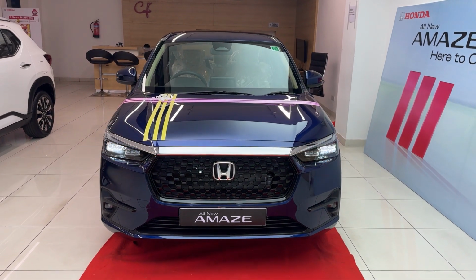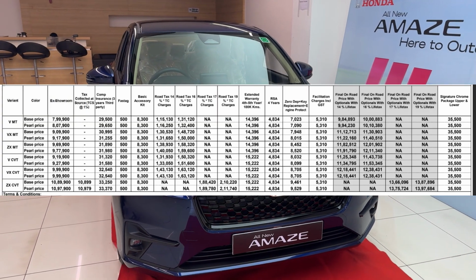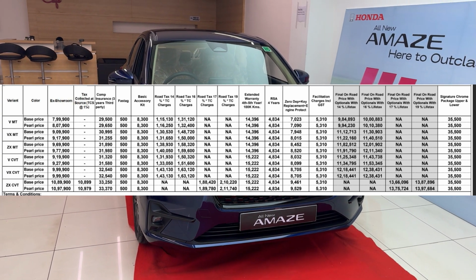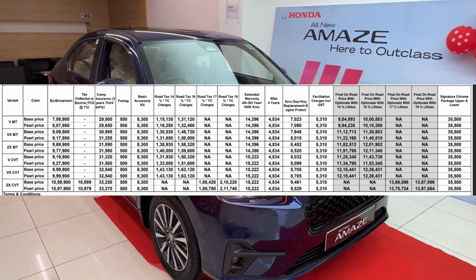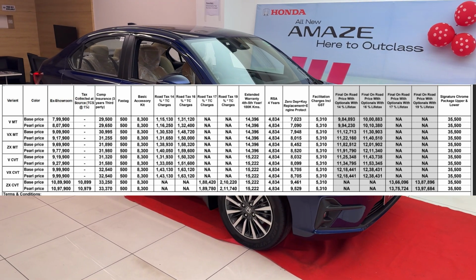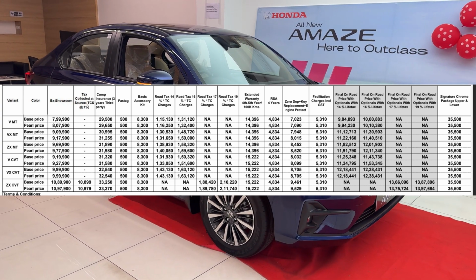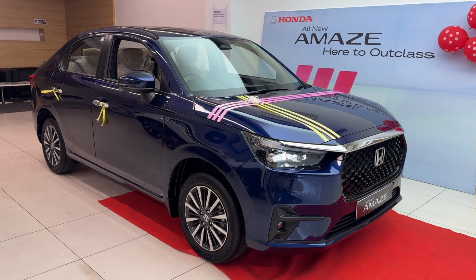Finally, looking into the on-road prices, base variant Amaze V will cost you 9,84,000 rupees on-road Visakhapatnam, and this right here, the top model ZX manual, will cost you around 11,91,000 rupees on-road Visakhapatnam. Now these on-road prices may vary based on your location and the state you live in. This is just to give you a rough figure. It should more or less be around the same price. So for the exact on-road prices, please reach out to your nearest showrooms.